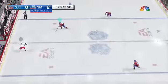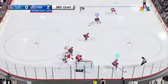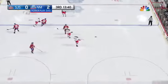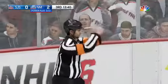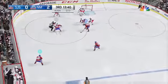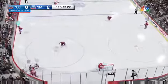You have chances like that, you really feel like you let your teammates down. Pass to the slot. Great scoring chance here. Delayed penalty call. And we get a penalty. Referee to the table, a player to the box. The Top Guns get a minor for interference. 2 minutes for interference. Time of the penalty. St. John's goes to the power play now that they've killed their penalty.